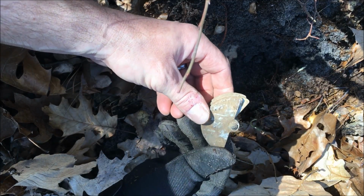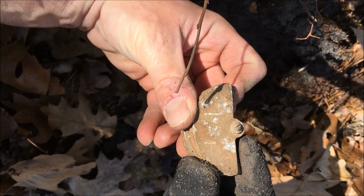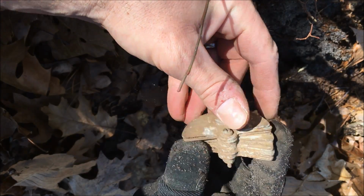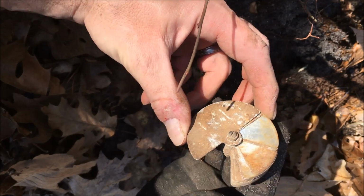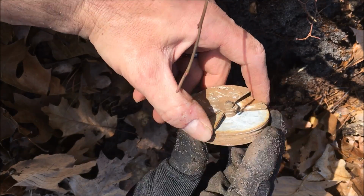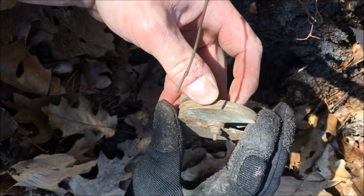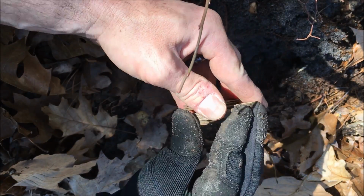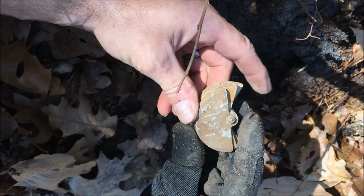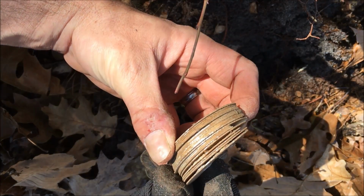Here's a weird find, guys. I pulled this thing out of the ground and I saw it had this little screw on it. I undid it a little bit with my leash and all these little pieces seem to want to spin. I don't know what the heck this is. This is an old something or other. I don't know. But they all spin and there's a boatload of them.